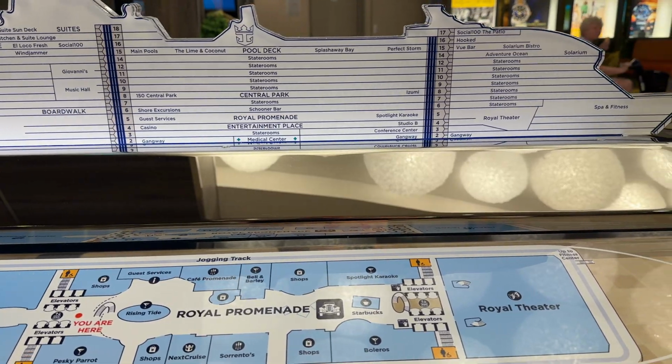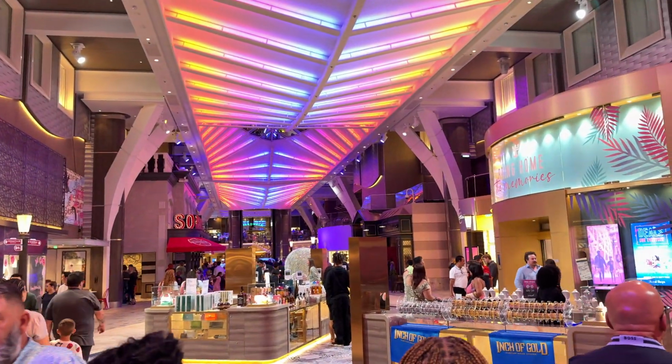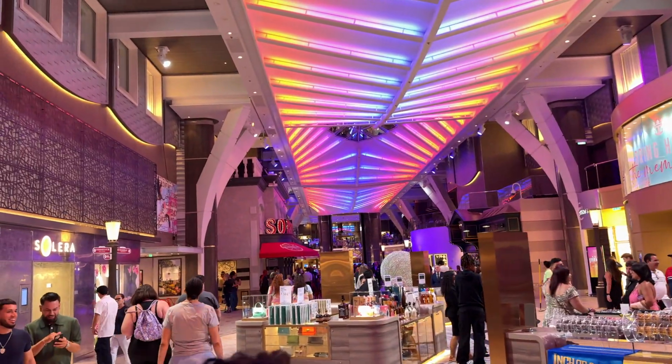Today we're back on the Utopia of the Seas, exploring an interior connecting room on deck 10. Let's go take a look.